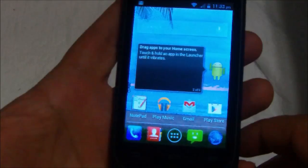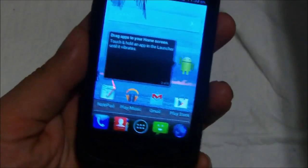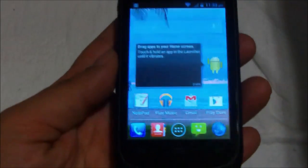Everything works out of the box. There's no hacks. There's nothing that you have to make work on this phone. Now, if you're an existing Tracfone user looking to upgrade to Android, and maybe you've never messed around with Android, you're wondering what the big deal is.